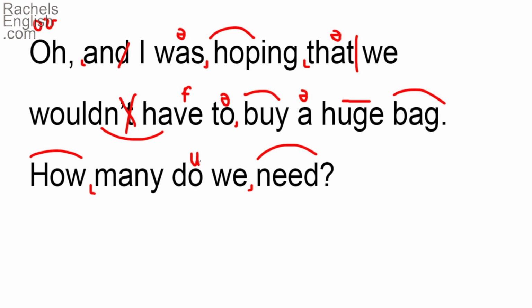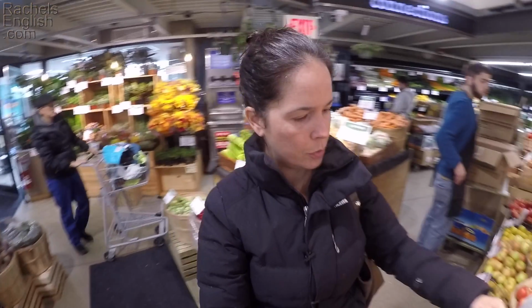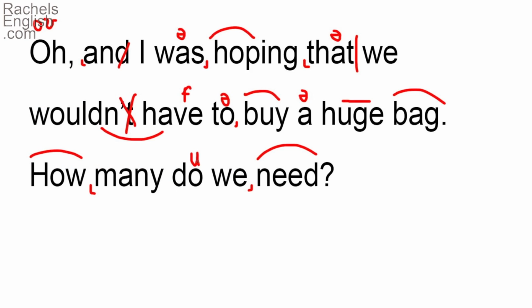What's more important here than whether or not I make that reduction is that the word is said incredibly quickly, and then it links into the word before and the word after. Many do we. How many do we? And that provides a nice contrast with how and need.